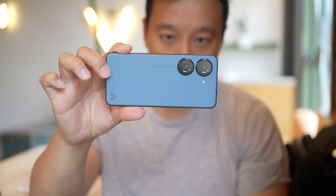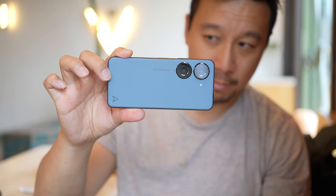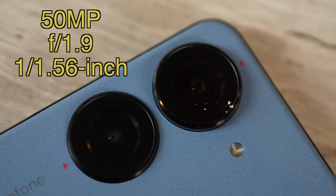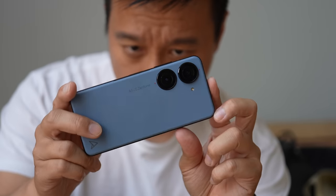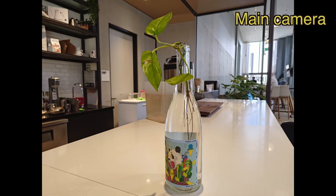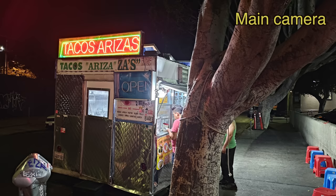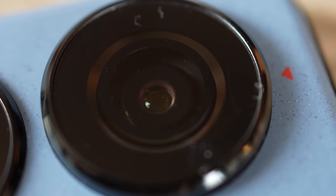Now as for optics, the hardware mostly remained the same as last year. You have a 50 megapixel main camera, f1.9 aperture, 1 over 1.56 inch image sensor size. The image sensor, I wouldn't say it's large, but it's not small either. It does produce a little bit of natural shallow bokeh, and in theory, it takes in a lot of light. However, ASUS still resort to night mode a little bit too often, in my opinion, just like with the ASUS Zenfone 9.